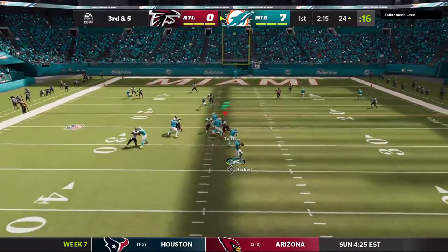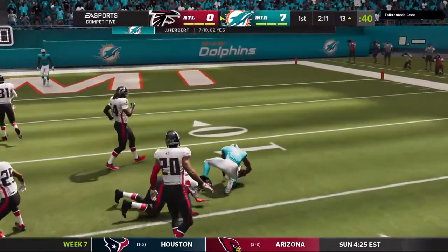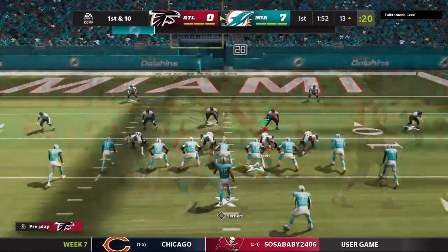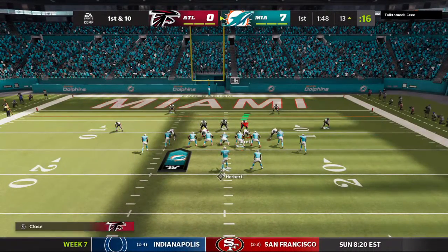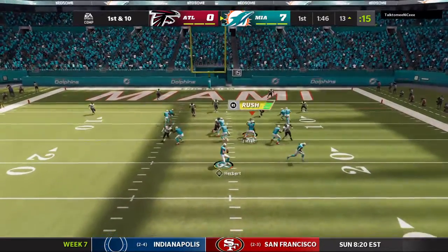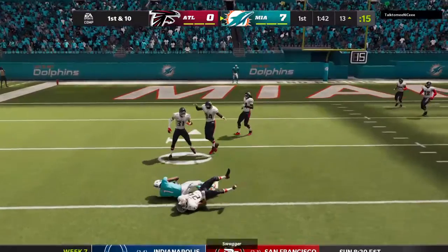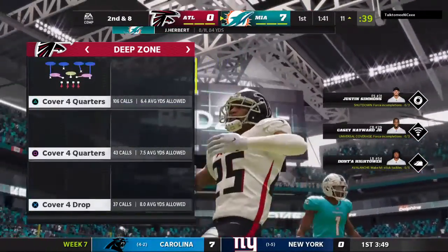Out of the gun, Herbert. And this one complete to Smith. And he is going to have the Dolphins first down as they're able to get the 3rd down conversion. From the 13 now, they work on 1st and 10. A shotgun snap for Herbert. Throw left side complete to Chase. That catch good for only a couple.